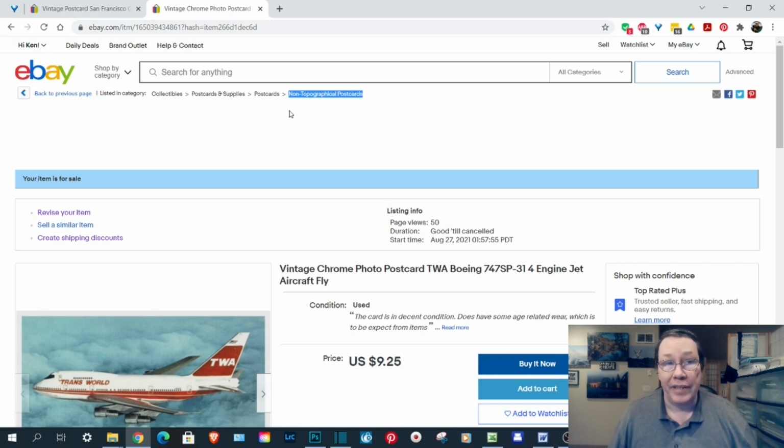Maybe eBay did it just as a way to condense things. I don't know. But it's a major thing because there are no subcategories anymore. We can't accurately put something in a subcategory that really hones it in as to what kind of card it is. It's either a topographical card or a non-topographical card, and that's it. Okay, so we'll have to see.